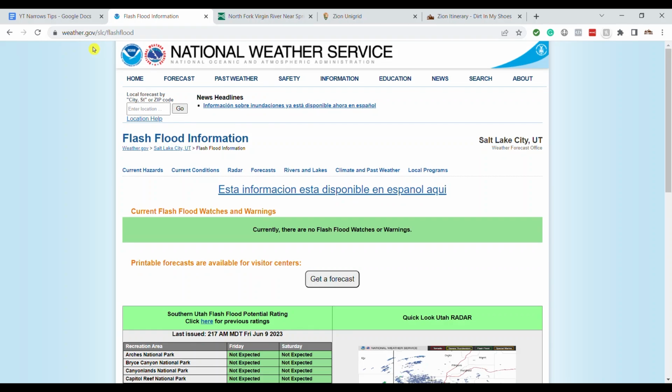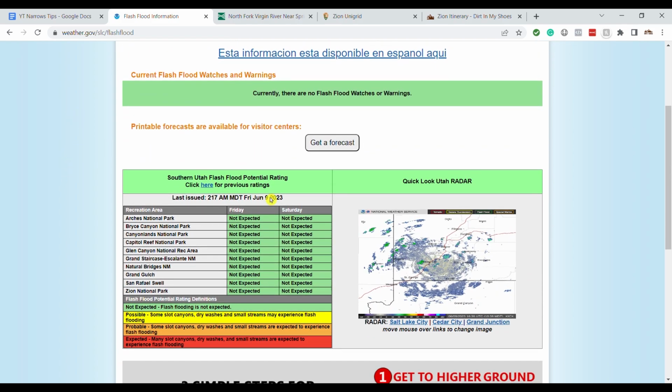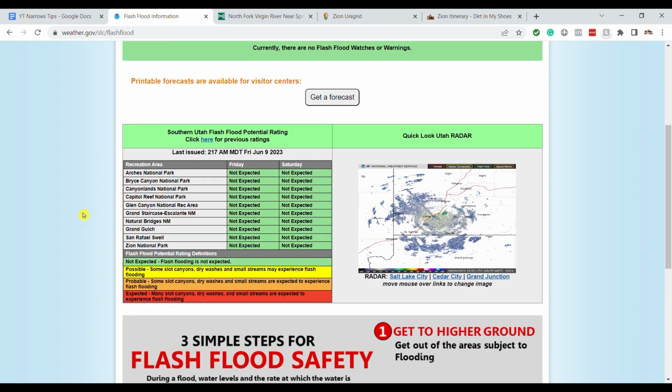And so for the Narrows, it is critical that you make sure that you are hiking this on a day that flash flooding is not expected. I want to show you where to go to check this because it is crucial. They will also have information for you at the visitor center, so you'll want to check in there as well. But here is the website that you want to check out: weather.gov/slc/flashflood. It takes you to this graph that will show you if a flash flood is expected or not. You can specifically look at Zion National Park.